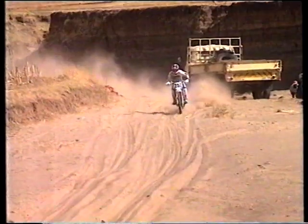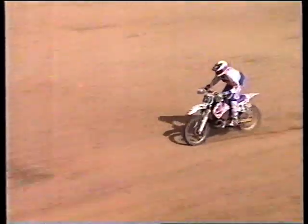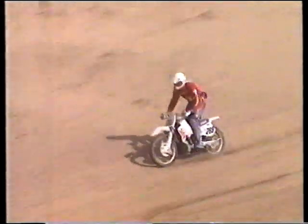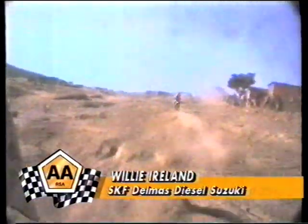On the motorcycle front, 5-times winner Alfie Cox was an outright favourite on the Pro Action Castrol KTM, but took it easy to set the 8th fastest time. Springbok Errol Dalton has not been a regular in this year's off-road series, but made a welcome return on the Schumwels Yamaha and was 6th fastest in the time trial. The flamboyant Willie Ireland on the SKF Delmas Diesel Suzuki carried a race cam fitted to his helmet. Dramatic footage provides for a graphic picture of what it takes to ride a motorcycle on the roof of Africa.